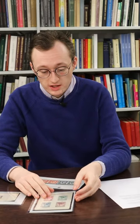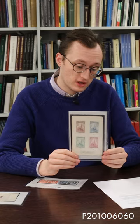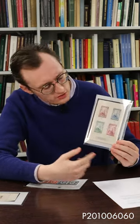Other Cinderellas include these. This is a restoration fund for Salford Cathedral. So again, very much more charitable purpose. And again, they were done in these very colourful designs, and these are the colour trials for that issue.